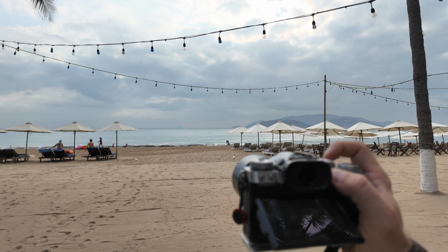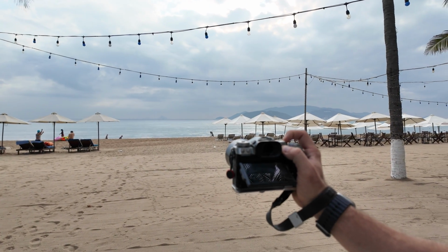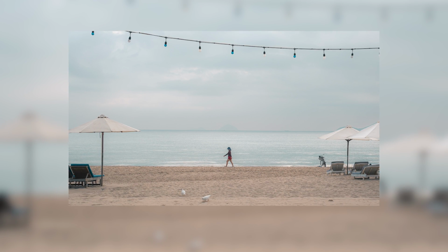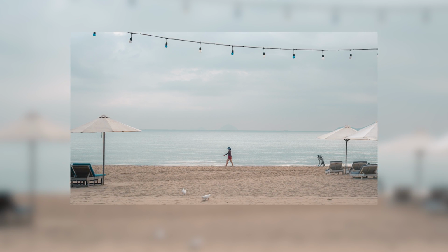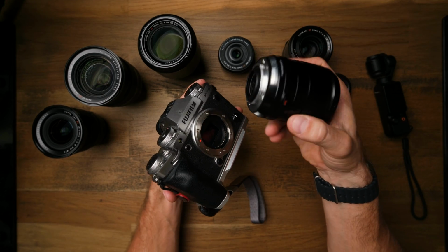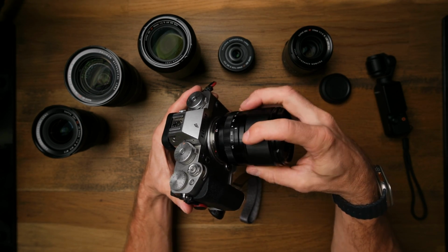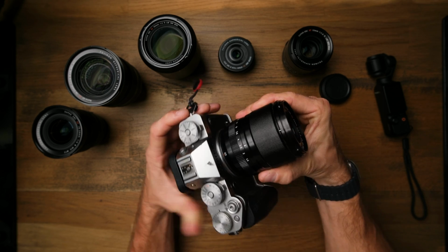So think about what you would like to. Are you more likely to bring your camera with you always if it's a small pocketable point-and-shoot, or would you like to have a bit more creative flexibility with an interchangeable lens camera where you can swap out lenses, such as on this one right here? That's my Fujifilm X-T5, but that's a bit more advanced.